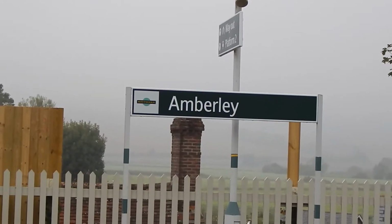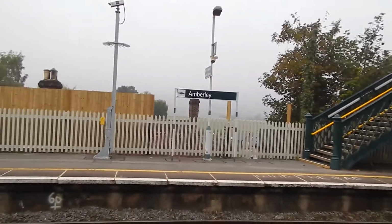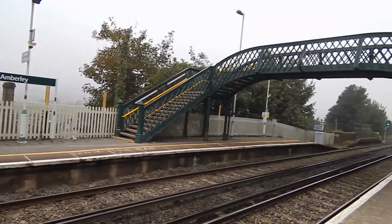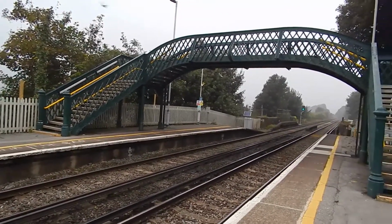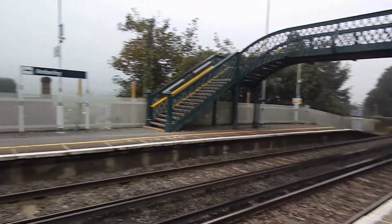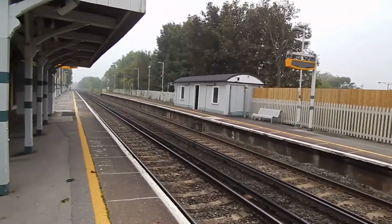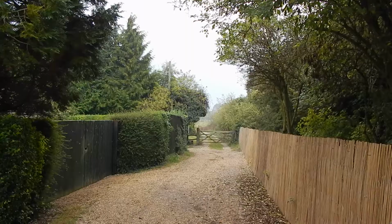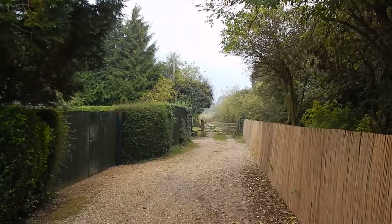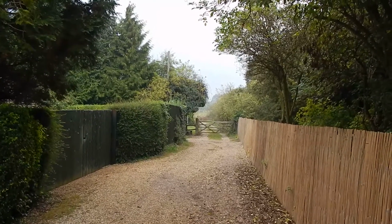It's Saturday the 20th of September 2014 and I'm at Amberley for a walk along the South Downs Way. The walk heads down this footpath to join the banks of the River Arun. Problem at the moment is it's quite misty.